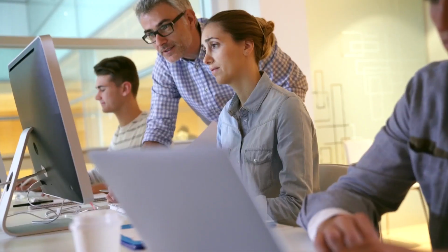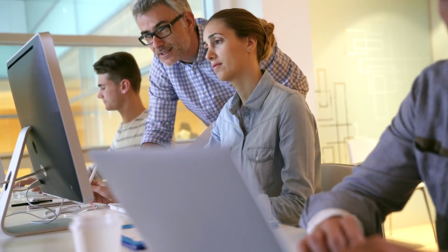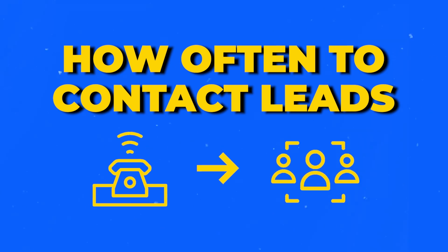Then you want to show your ISA how to answer any inbound texts and emails that you receive from the leads. Next, on the dialer, obviously your ISA has to know how to make outbound calls and also live transfer the hot leads to you. Last part of the systems training, we teach the ISA how often to contact each lead.